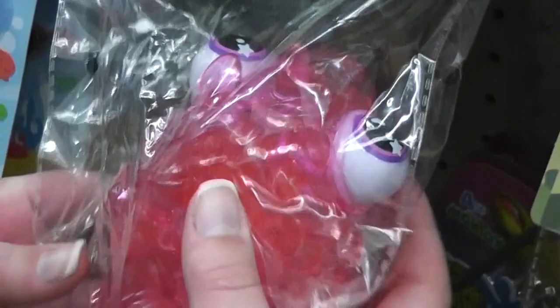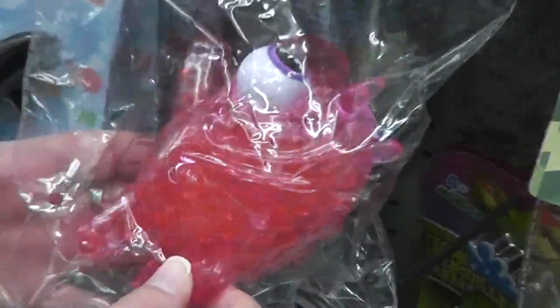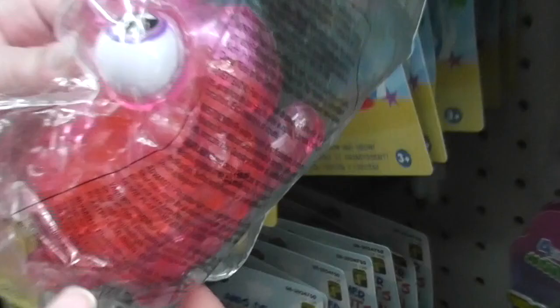I don't think it matters much. I don't think you matter much. I'm just kidding, you do. No, I was just looking at that. That's what you get when you get tonsillitis. That's what it looks like. Is this a unicorn? I'm struggling to make out what that even is. It's a unicorn. Ew.